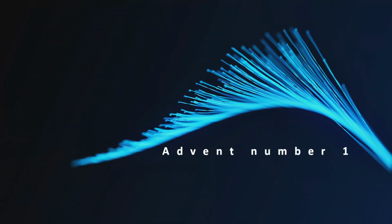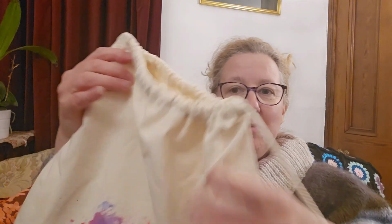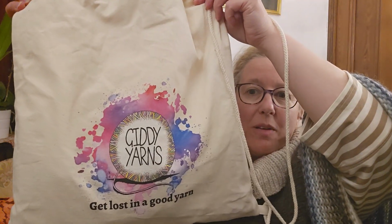Well, the one I forgot about was the one that I ordered very early on. And do I have the card here? Yes, so it came in this gorgeous bag, and it's from Giddy Yarns. And it's been gorgeously packed. Get lost in a good yarn. She says, I hope you enjoy your yarn. Please tag me on social media to share your finished items. And there's all of the details there from Helen as to how to get in touch with her. Giddy Yarns on website, Instagram, Facebook, and she's got the Giddy Knits podcast on YouTube. So go and have a look for her.